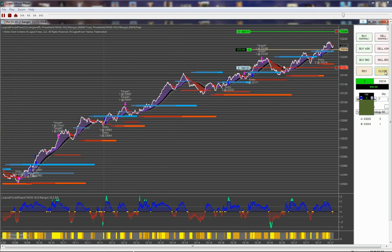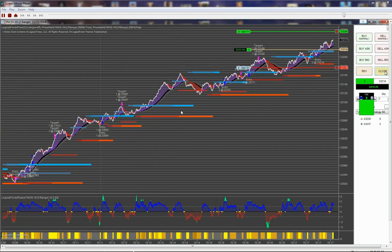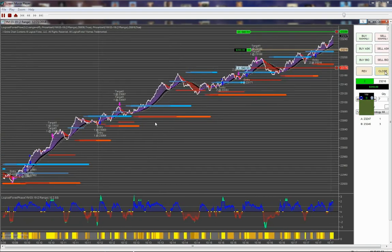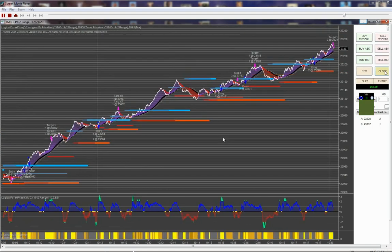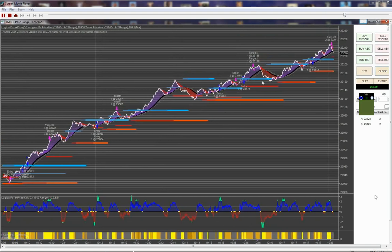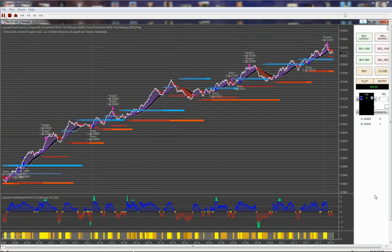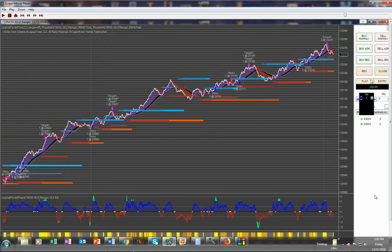Okay, got another opportunity here. And you can see YM really taking off when it moves, and it doesn't have those huge pullbacks that you get with NQ when it's moving in this kind of manner. So a lot easier to trade sometimes. And that's pretty much where I called it a day.